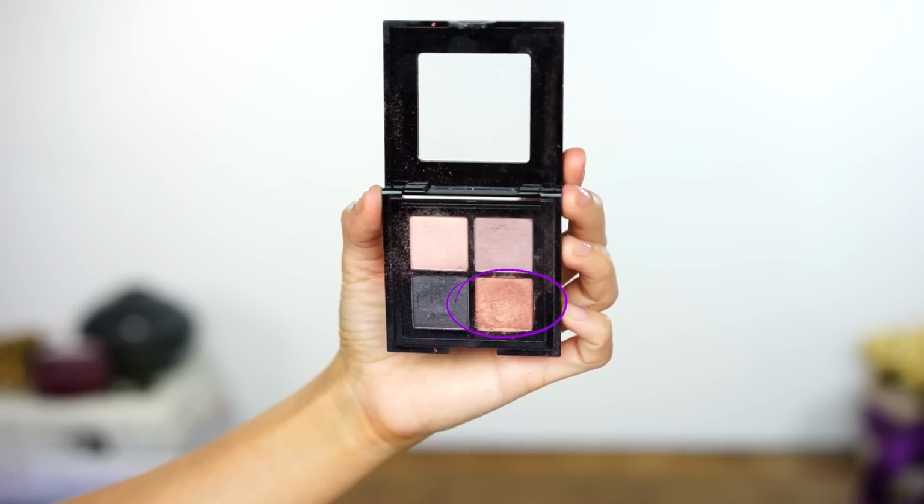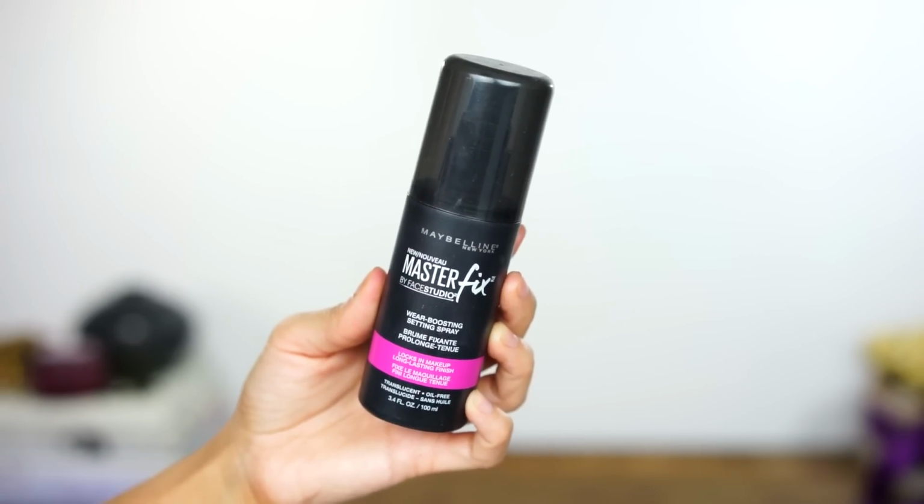And like always, it looks super scary right now, but trust me, it'll pull itself together in a moment. Next, I'm gonna go in with the bronzy shadow in the palette, and I'm gonna pick it up on a brush. This is a Luxie 213 brush. And before I apply it to the center of the lid, I'm going to spray it with a little bit of setting spray. This is the Maybelline Master Fix Wear Boosting Setting Spray. So I'm just gonna give it a spritz.